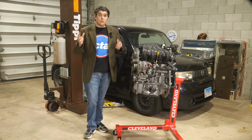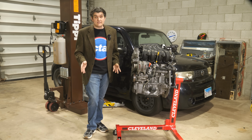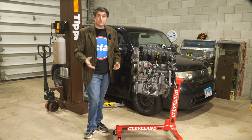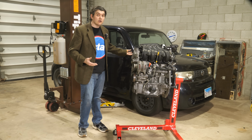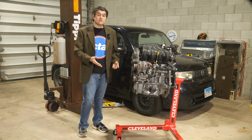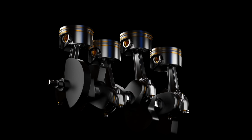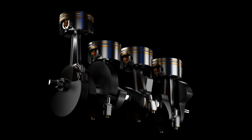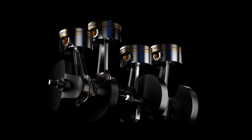So first of all, what is the job of this engine? Well, very basically, it's to turn a fuel into physical force, which we can use to make things happen, like push a car along a road. Like most internal combustion engines, this uses pistons traveling up and down cylindrical combustion chambers, which are attached to a crankshaft to translate their up and down motion into a spinning motion.